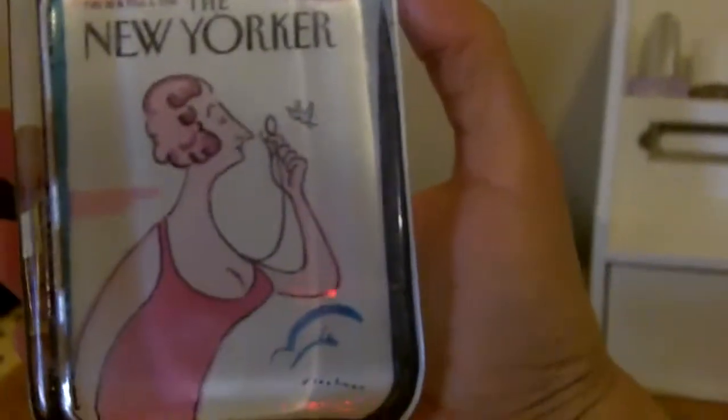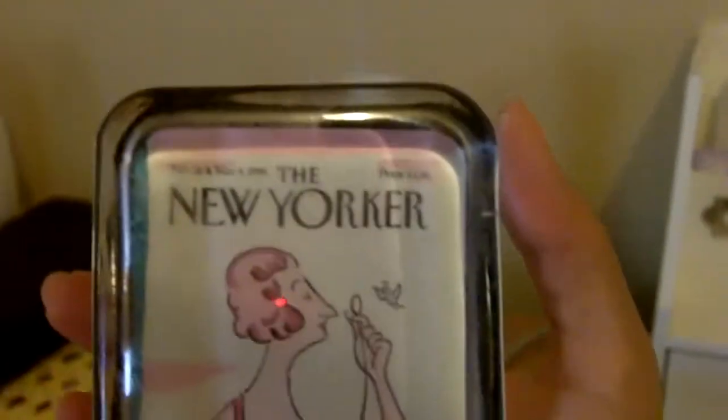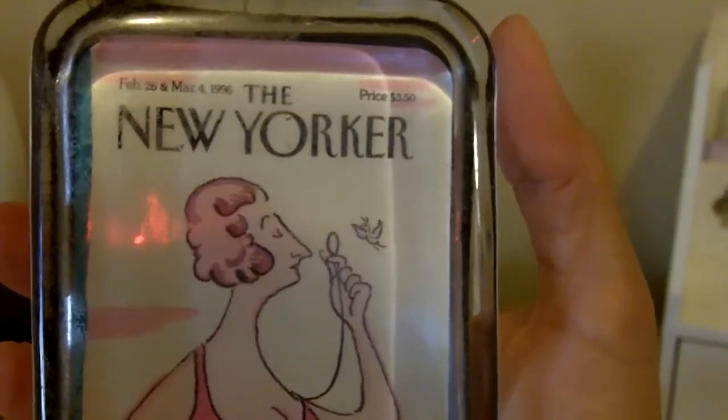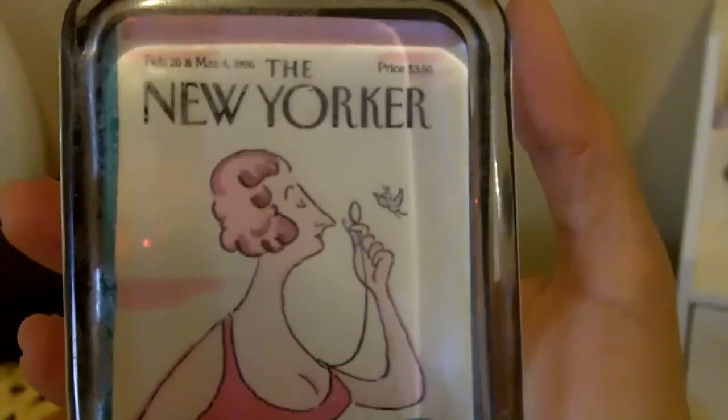This is actually a paperweight, and I believe that this was like a gift with purchase with a subscription to the New Yorker magazine. This is a replica of their February 26 and March 4, 1996 cover, and I really love it. And of course there's really not much need for paperweights anymore, but I love it as like a little picture.